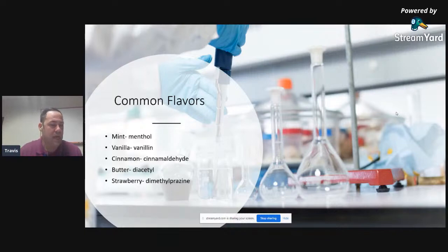And then, of course, we have cinnamon or cinnamaldehyde, which is another chemical that if you like spicy Mike and Ikes, Fireball candies, Altoid mints, Big Red chewing gum, the little Red Hots, those are all those chemicals that are in there.